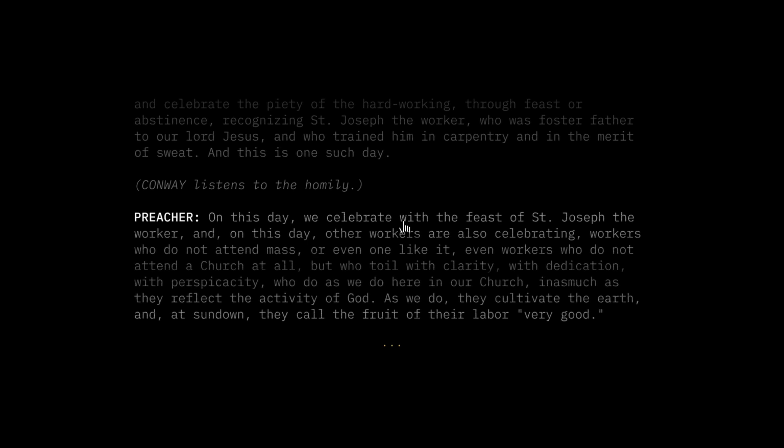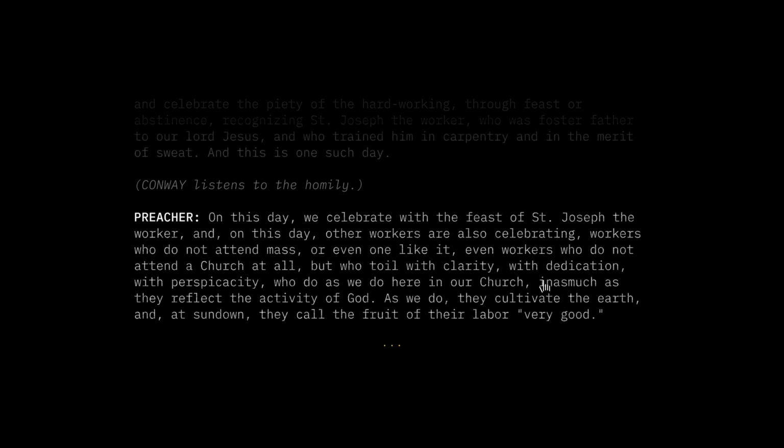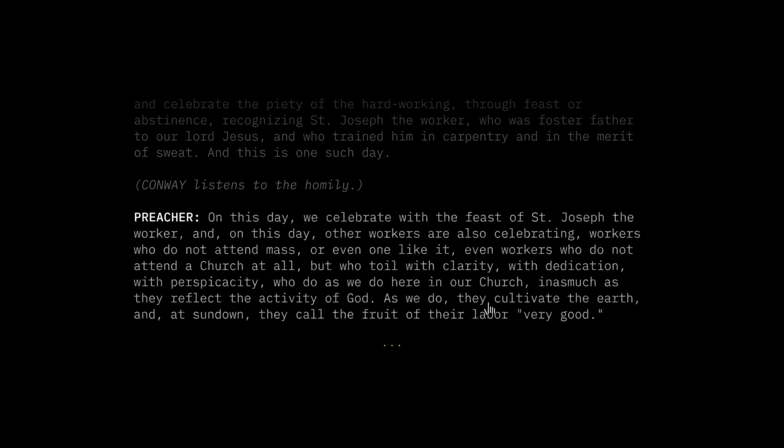On this day, we celebrate with the feast of St. Joseph the Worker, and on this day, other workers are also celebrating, workers who do not attend Mass, or even one like it, even workers who do not attend a church at all, but who toil with charity, clarity, with dedication, with perspicacity, and do as we do here in our church, inasmuch as they reflect the activity of God. As we do, they cultivate the earth, and at sundown, they call the fruit of their labors. Very good.